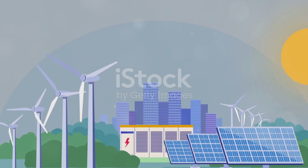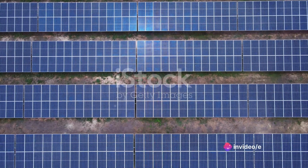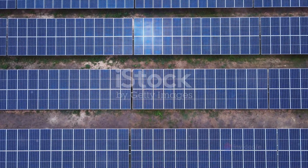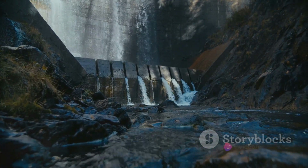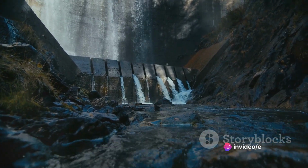Let's move on to renewable resources. These include methods like solar, wind, and hydroelectric power. Solar panels convert sunlight directly into electricity, wind turbines harness the power of the wind, and hydroelectric power uses the force of falling or flowing water. Their efficiency varies widely, from 20% for solar panels to up to 90% for hydroelectric power.